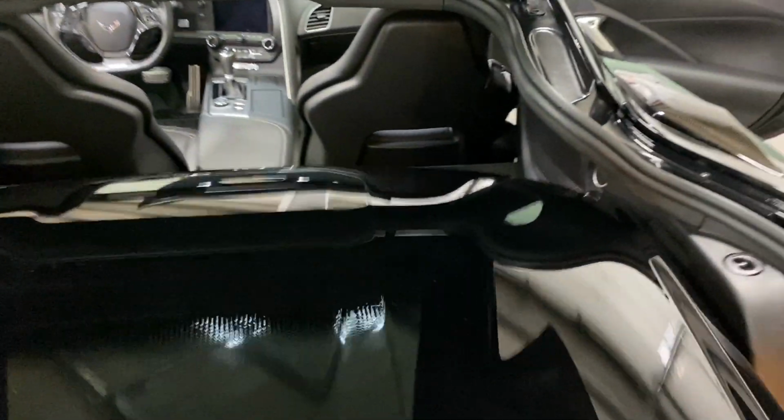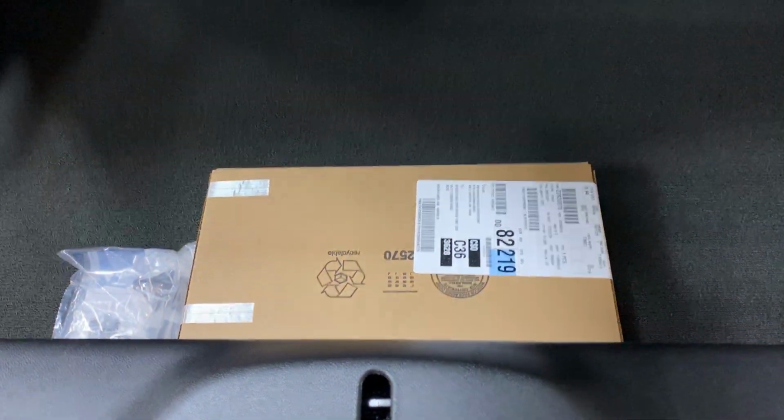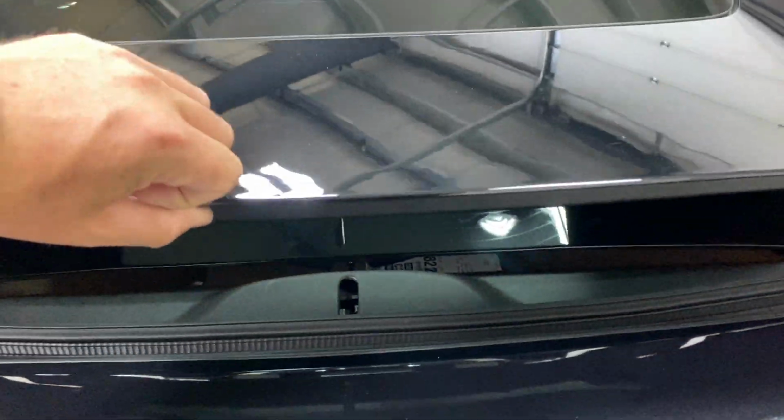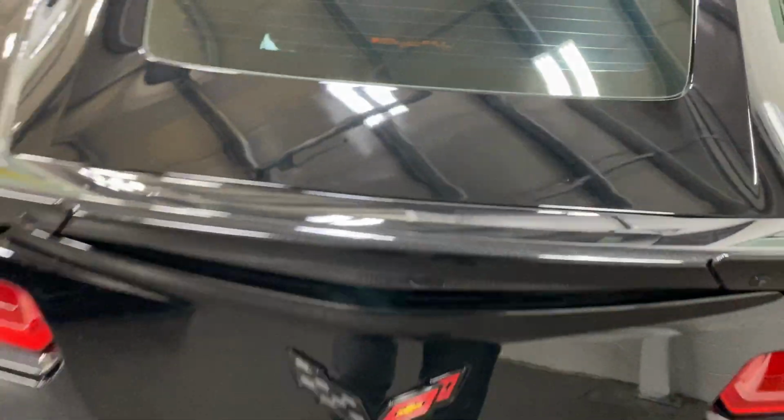And if we pull this up on this side and over on here, it does swing. It's on hinges there. We've got a front license plate mount here that will be installed for you, and we'll close that up. Close the trunk. The trunk is soft close, so it just pulls itself in there.